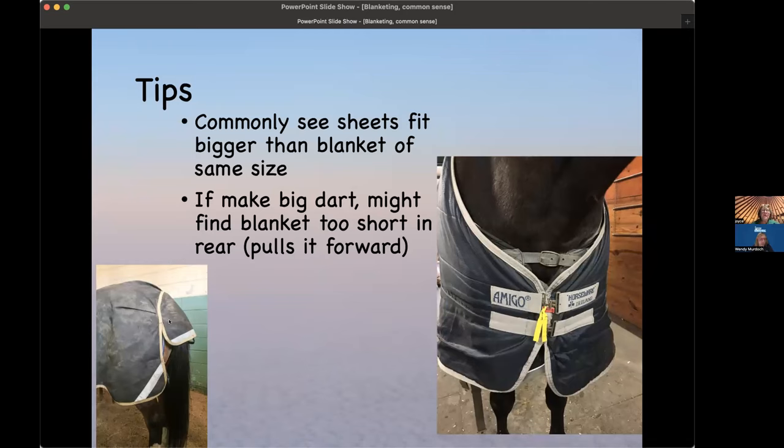So when we're looking at the rear end of a blanket to decide how this blanket fits, and you see all these nice darts they put in the rear end, why don't they put them in the shoulder? They do in those fancy quarter horse blankets.